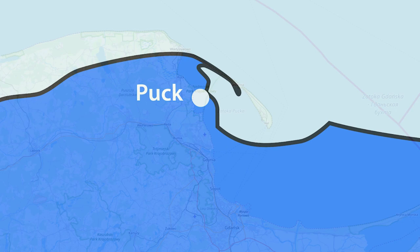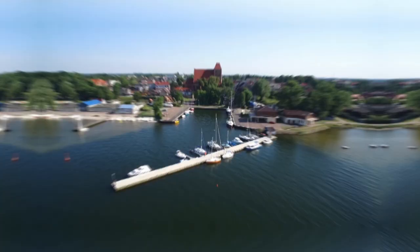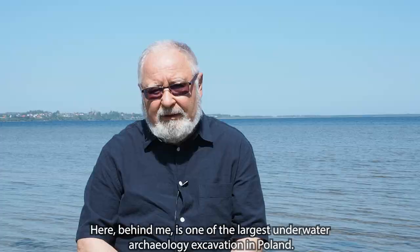At the bottom of the Bay of Puck, around 250 meters away from the shoreline, you'll find the remains of port structures.